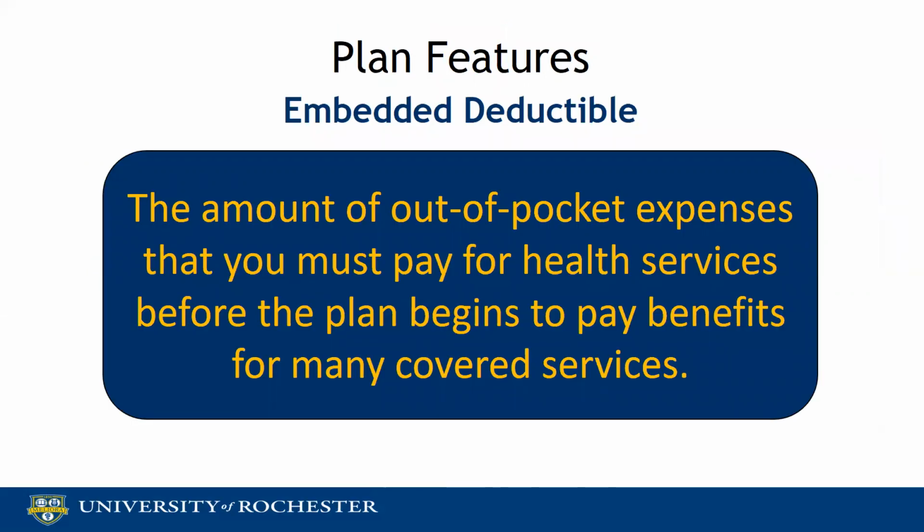Your next plan feature with the PPO plan is an embedded deductible. And this is for inpatient, outpatient, and ER visits. So your deductible is the amount of out-of-pocket expenses you must pay for health services before the plan begins to pay benefits for many covered services.